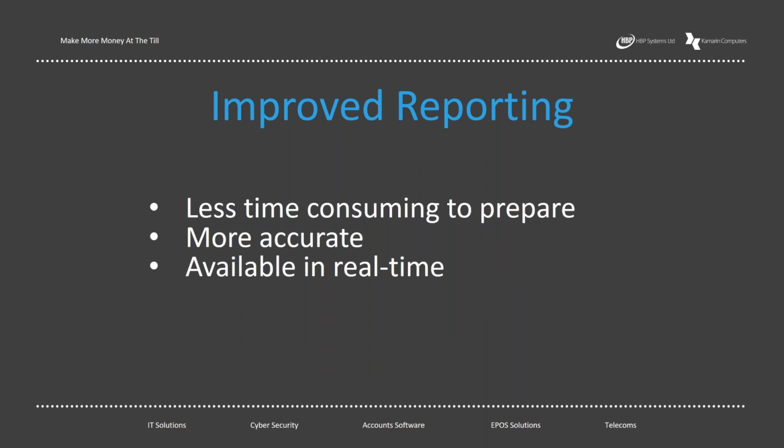because all reporting is a balancing act. It's the value of that information versus the cost of producing it. So we're minimizing the time to produce it so we can get it quicker, more efficiently, more cost effectively, and it's more accurate. We can get it more detailed.